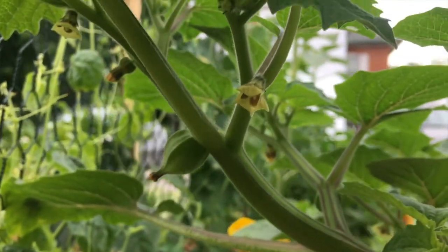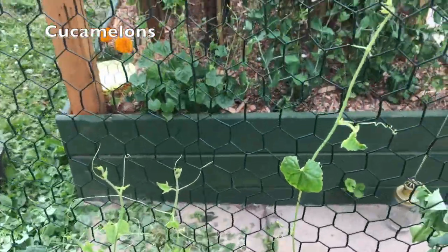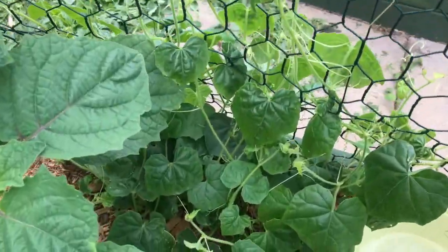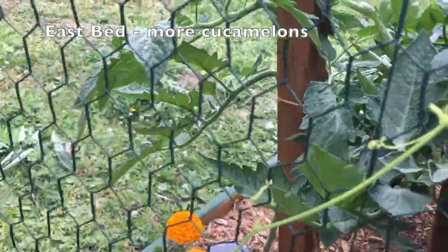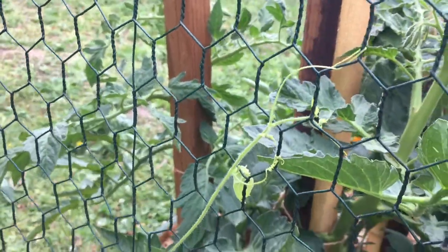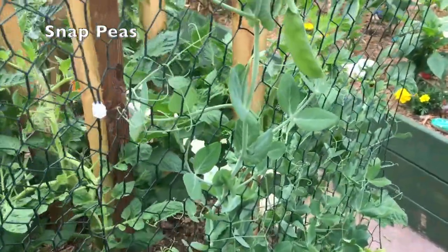The pineapple tomatillo plant is budding. We've got lots of flowers, and we're even starting to get fruit, and this one is nothing compared to the last one. My cucamelons are looking really lush and vibrant. Oh, they make me so happy. I haven't seen any buds or anything yet on them, but I have really high hopes. I'm very excited about my cucamelons.